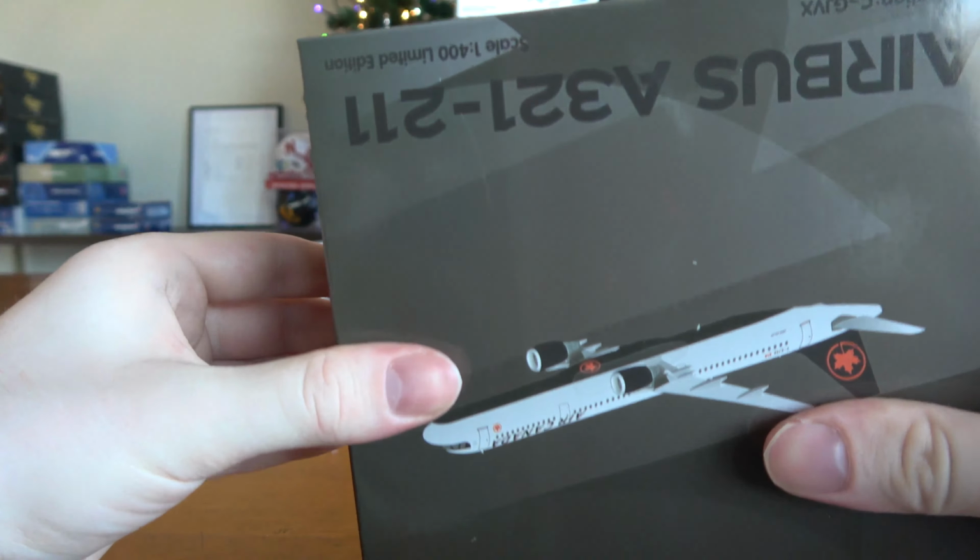And here's the model itself. Comes in its own, ooh, shiny. Comes in its own all foam container, so that's really cool. There's a bit of a piece of felt here as well, and a piece of plastic. So, really well protected. Let's take a look at this model.